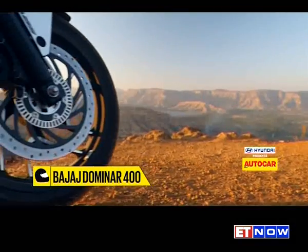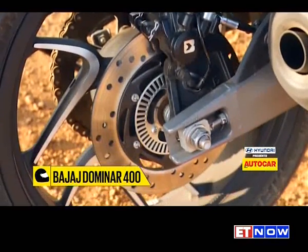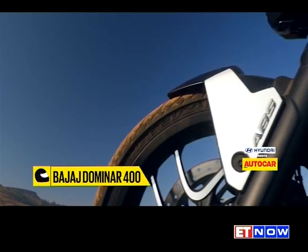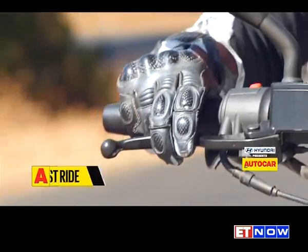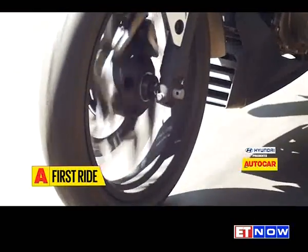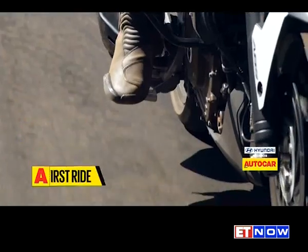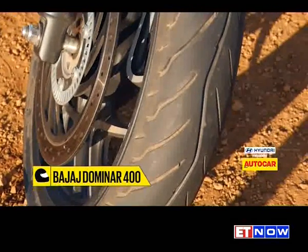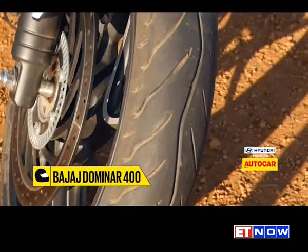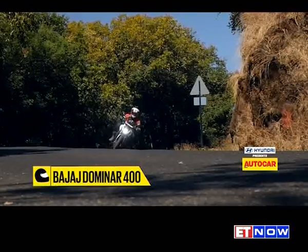Now you get this nice large 320mm disc at the front and a 230mm one at the rear. And the more expensive variant of the Dominar that we have here also comes with dual channel ABS. Now these brakes offer immense amount of feel and stopping power. The front brake feels more sharp and precise, while the rear one feels more progressive. And it comes shod with these MRF Rev C1 tires that offer commendable levels of grip. In fact, while we were brake testing, there was hardly any need for the ABS to kick in at all.